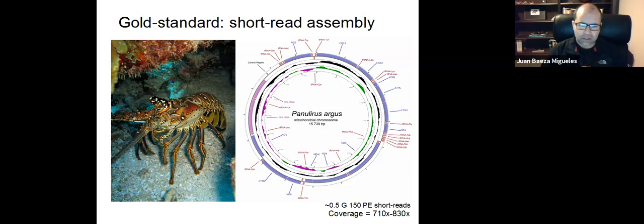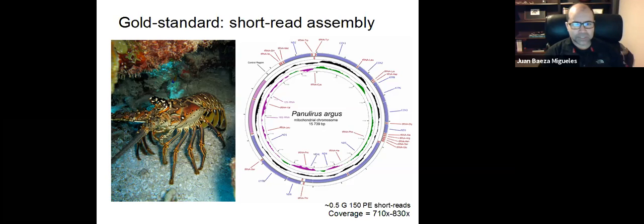specifically almost 500 million reads of paired-end short reads, Illumina short reads. We were able to assemble the mitochondrial genome of this species. The tools that we used were several, including MitoBeam, including NOVOPlasty, and including GetOrganelle. NOVOPlasty and GetOrganelle are bioinformatic tools specifically developed to assemble mitochondrial genomes from short-read datasets.